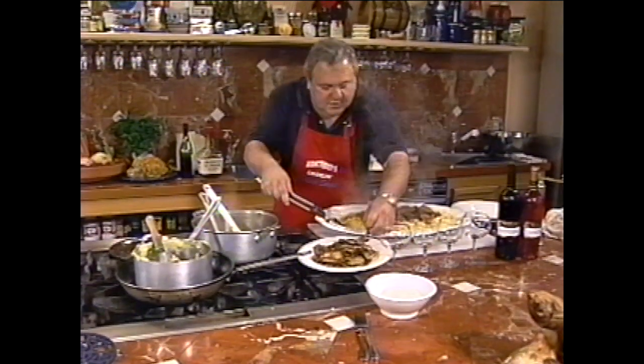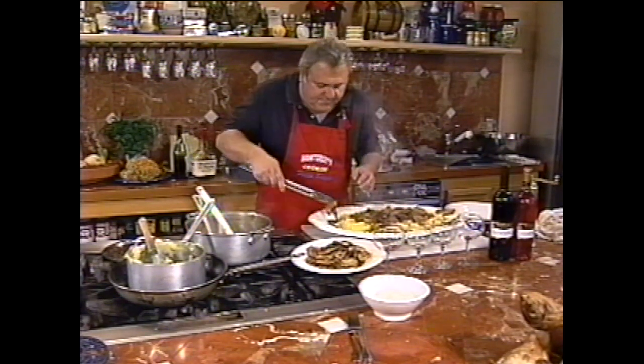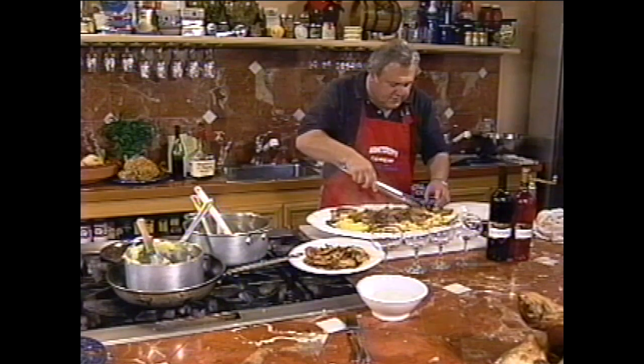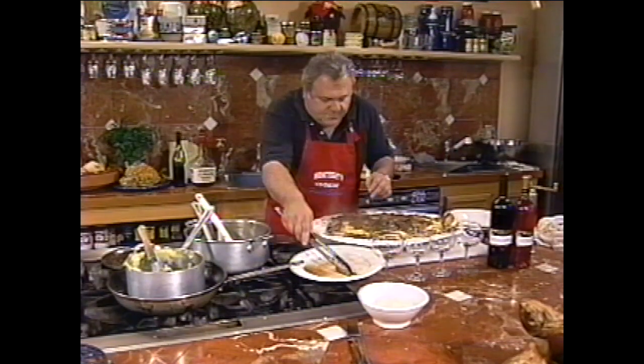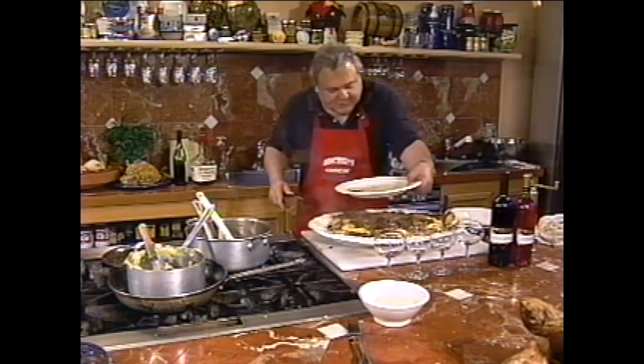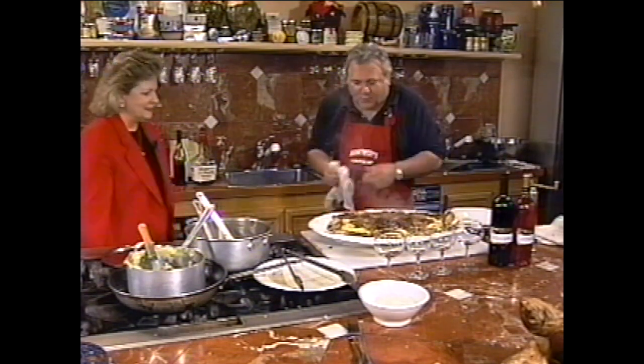Look at this. That look good? Looks good to me. Oh, you got all that wine that's cooked in. This is all wine. These big fat slices of porcini. Look at that. So everybody gets a little polenta. They get some porcini. And we're in heaven here, folks. This is magnificent. All this good juice. Now, all we got to do is have some wine with this.